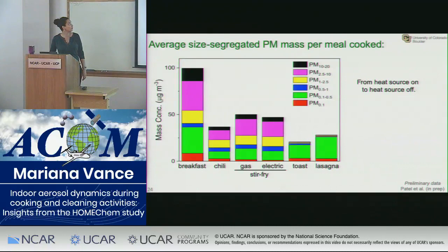So first of all, here's some size-segregated PM mass per meal cooked. So these data were averaged from the moment the heat source was turned on to the moment the heat source was turned off. So it doesn't include the decay period or any background, of course. And the first thing we can tell here is that there's a clear difference between the toast and lasagna and then the other 4 meals.